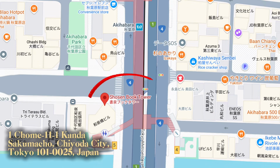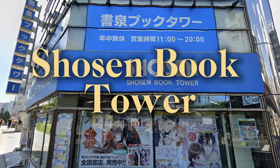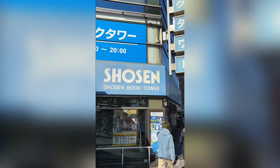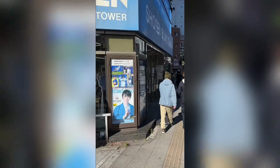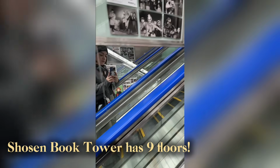Now, I know I mentioned in a recent short that I wasn't the biggest fan of Akihabara, but I will make an exception for Shosen Book Tower because this place was absolutely incredible. This was the very first thing I saw when I exited the station. The station is right next to it, and I was just like, oh my god, I didn't even know about this place, but I'm so glad that I bumped into it.